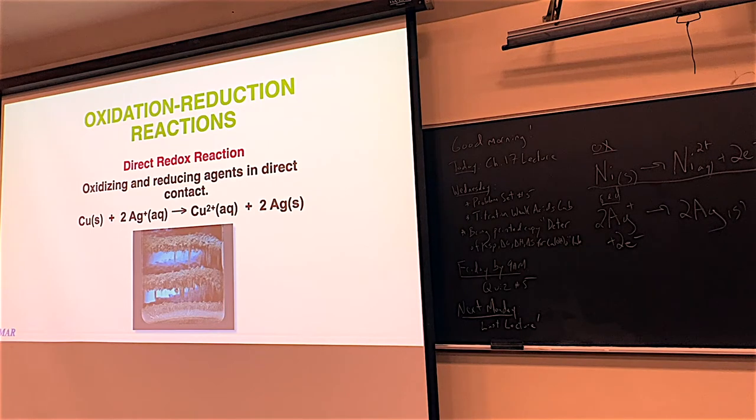It's a direct redox because in this case, in a beaker, there was a piece of copper metal and silver nitrate solution, which is the liquid that turns your fingers black if you don't wash it off right away. Anyway, you let it sit for a while, and the silver ions essentially take electrons from copper. And this mossy-looking stuff is the silver metal that's formed.